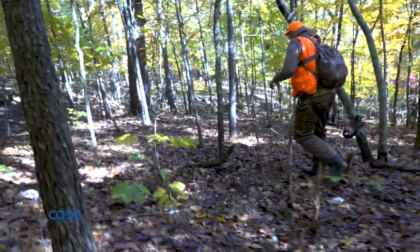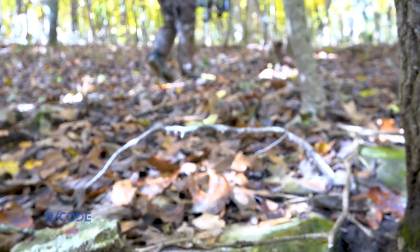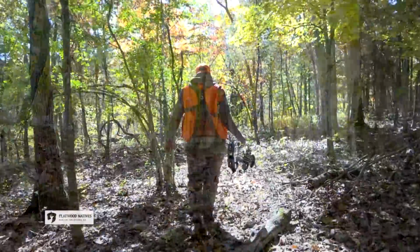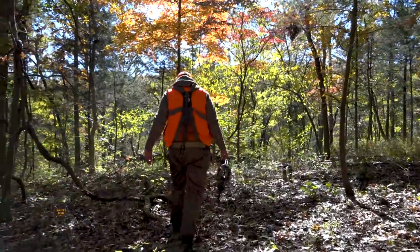Well, I'm at the second arrow I shot this morning. Blood looks really good. Thought we saw her go up on this little flat right up the hill here, about 7 yards away from where I shot the first doe. We're gonna go ahead and hop up here and see if that second doe's right up on top of the ridge here.